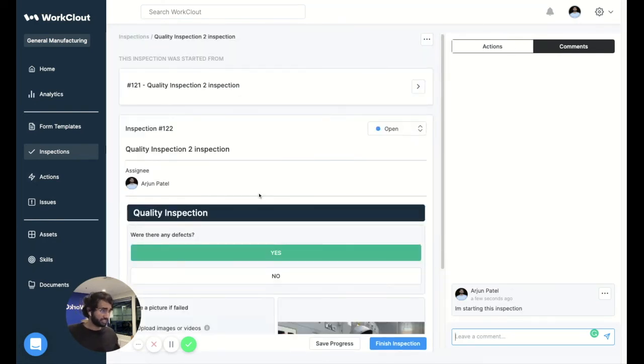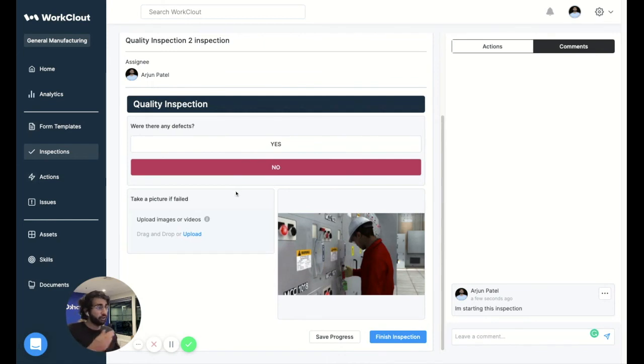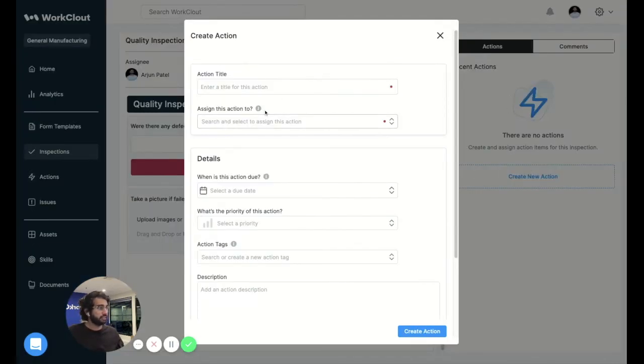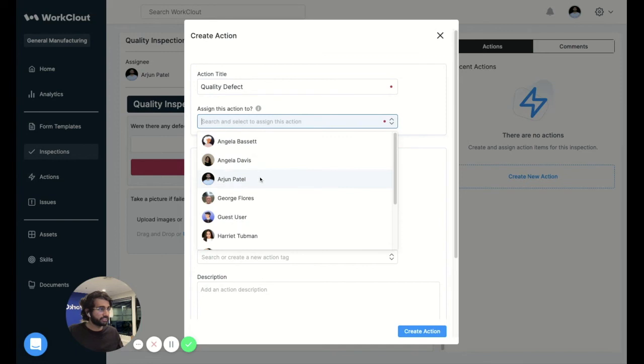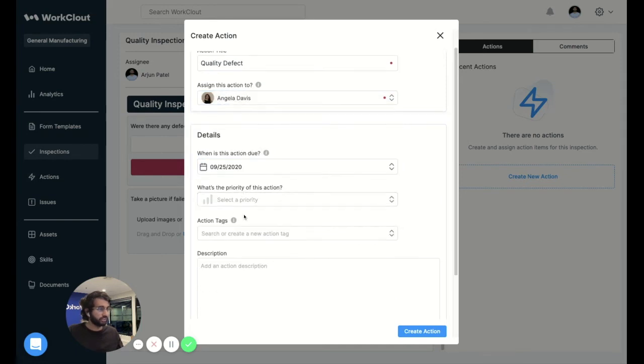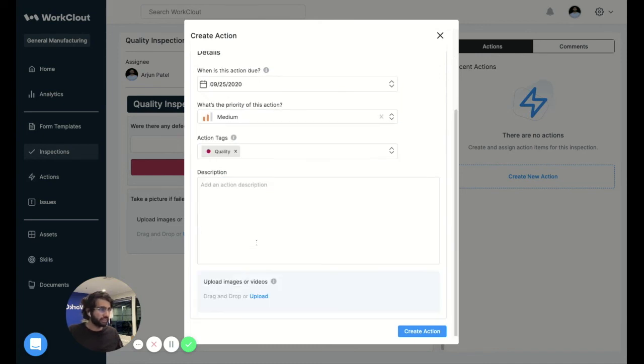And now let's say no, I could upload an image and I could create an action item. Quality defect. I'm going to assign this to Angela. It should be due by end of the week, and I'll put this as a medium, and I'll add an action tag. I can add an image or video, and I can create the action.